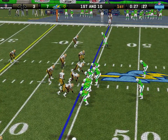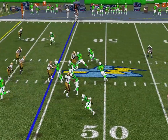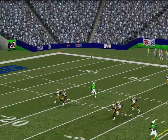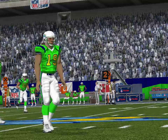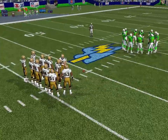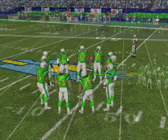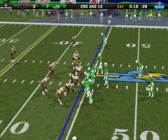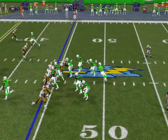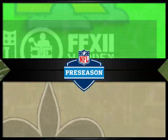Set. Hut. Dropping back, a pass on first down. Looking for something long. Almost intercepted. Rush in. They're coming with the blitz. Throws it. Pass ball's incomplete. Plenty of pressure. He barely gets the pass away.